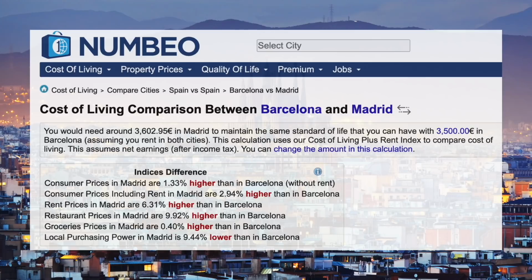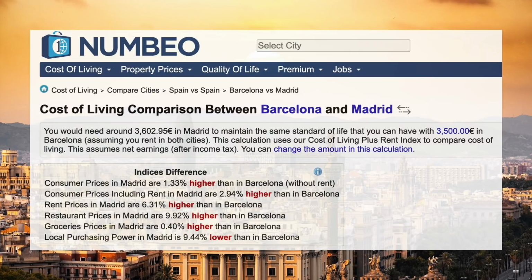Now, time to compare Madrid with another similar city here in Spain, Barcelona. And basically we can see here that Barcelona is a little bit cheaper than Madrid, and it says that you would need around €3,602 in Madrid to maintain the same standard of life that you can have with €3,500 in Barcelona, assuming you rent in both cities. And if we have a look at some of the major differences, we can see that consumer prices in Madrid are 1.33% higher than in Barcelona.